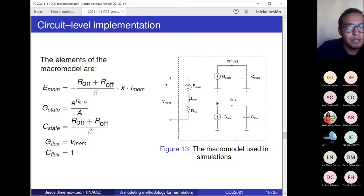The circuit level implementation is carried out by giving an equivalent macro model of the state and port equations. In the SPICE macro model, first the flux variable is obtained by solving the parallel connection of the behavioral current source G flux and the capacitor C flux. The solution of the node equation is equivalent to performing the integration of the device voltage. In a similar manner, the state equation is solved in node X by using the corresponding values of the G state behavioral source and the C state capacitor to establish an equivalent state equation. In the port of the macro model, the port equation is described by a behavioral voltage source, MEM, and a series resistor.